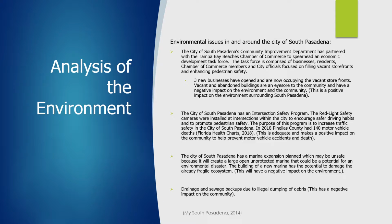Analysis of the environment. Environmental issues in and around the city of South Pasadena. Number 1, pedestrian safety. The city of South Pasadena has an intersection safety program. So red light safety cameras are to be installed at intersections within the city to encourage safer driving habits and promote pedestrian safety. Number 2, vacant and abandoned buildings. They are an eyesore to the community and they have a negative impact on the environment and the community. Number 3, drainage and sewage backups due to illegal dumping of debris.